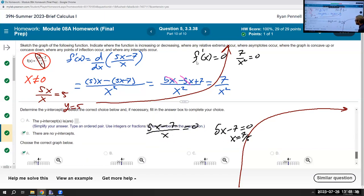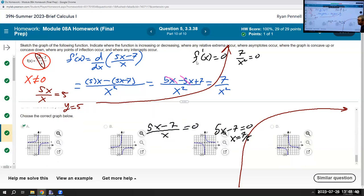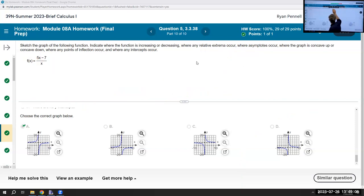Not too bad. No y-intercepts, we saw that. And then just pick the graph. It's just walking you through things you've already learned, just going back to those inflection points. The only thing I think is confusing is we just have to watch out that we don't divide by zero. Okay. Save a picture of it. Any questions? Is that okay? Make sense? Yeah. Question 5. Let's see what 6 brings us.